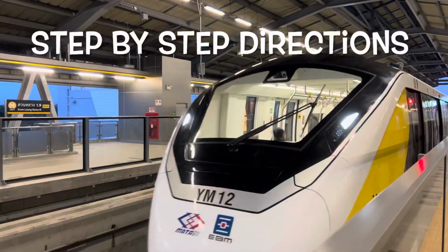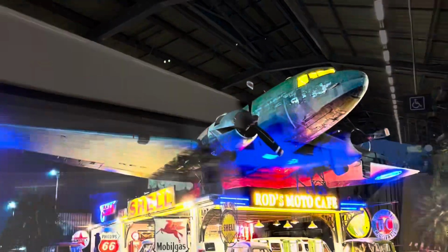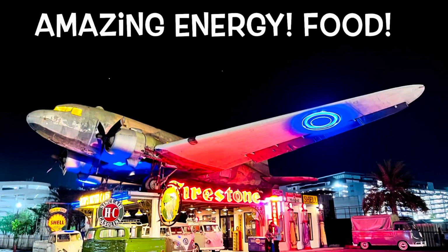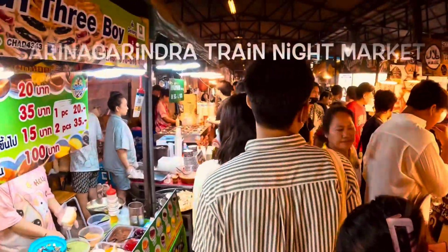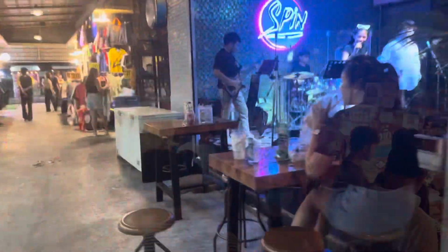Okay, so stay with me for step-by-step directions and a virtual tour of Bangkok's best, most exciting night market. So welcome to Srinagarindra Train Night Market. It's a tough name, but you can tell a taxi driver the night market near the Seacon Square Mall if you need to.